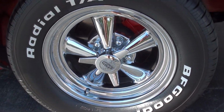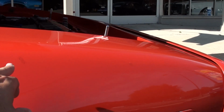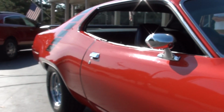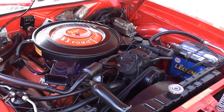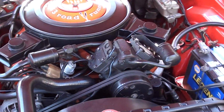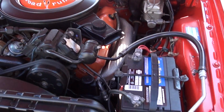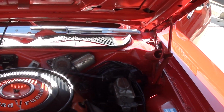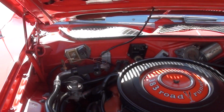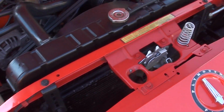It's got the front disc brakes. Front chin spoiler. Again, a couple little touch-up marks in the paint there. This is a matching numbers 383 cubic inch engine, 4-barrel, stock intake and exhaust manifolds, power steering, power front disc brakes. Car does have air. The air works. There's your fender tag, factory FE5 red car. They have converted it to electronic ignition. 727 Torqueflite automatic trans.